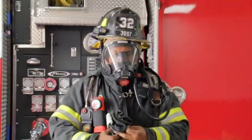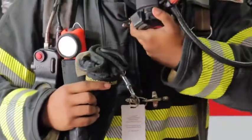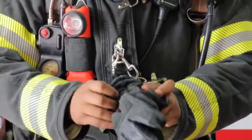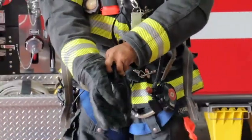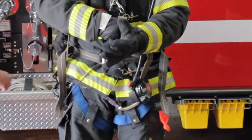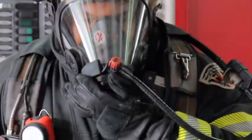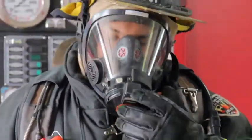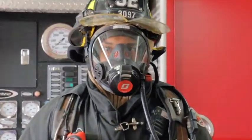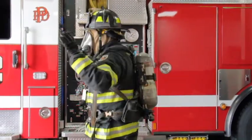Next, we're going to have Firefighter Cologne put on his gloves. And now that he has his air connected, or unconnected, Firefighter Matt's going to turn the bottle on, and then Firefighter Cologne's going to reconnect. You heard that little bit of a vibration there? That's just the air going into the face mask. And if you look, no skin except where his eyes are, but he's still the same guy.